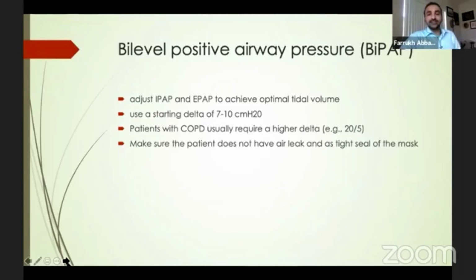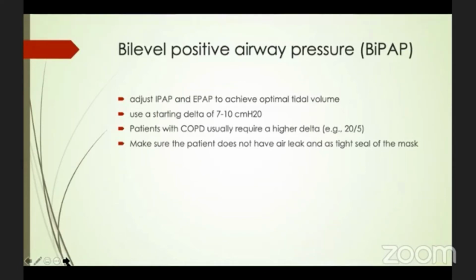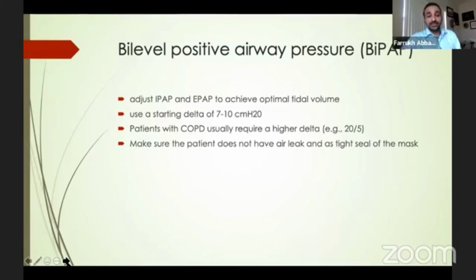Patients who have obstructive lung disease, mainly COPD, not asthma. COPD people usually require a very high delta. Usually, you want to start them at least on like 18/5 or 6, something like that. Give them a delta of 10 to 12 and give them a higher inspiratory pressure. And sometimes they even require 22, 24 over like 8, something like that. Usually an inspiratory pressure on BiPAP more than 22, 24 does not provide any additional benefit with ventilation. But COPD people, just remember, they usually require a very high delta.